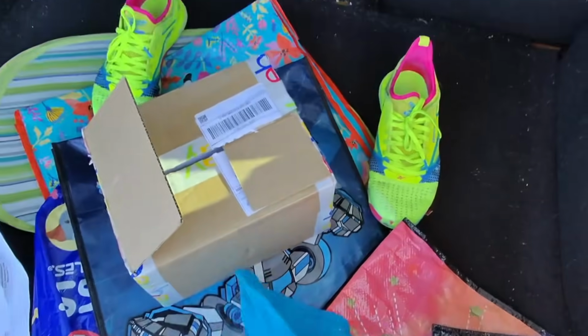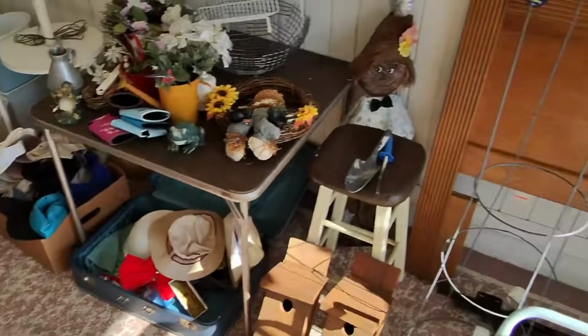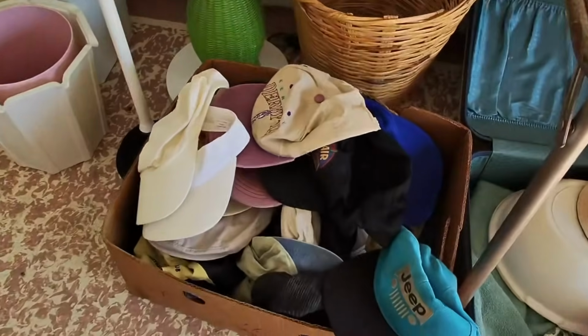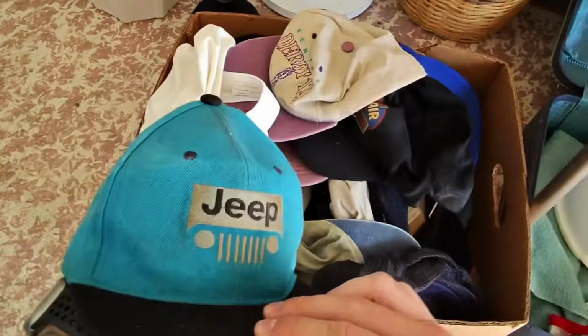And what was this one? This one's cool too. Nano block. Morning. Good. How are you? Is it inside as well? Just okay. Inside too. What's your hats? How much are your hats? 50 cents.